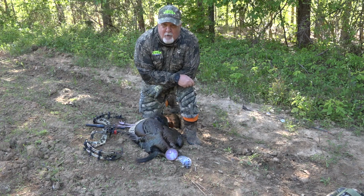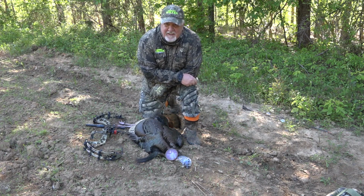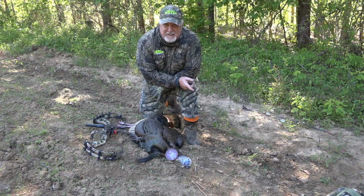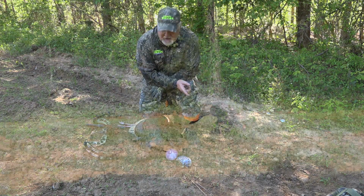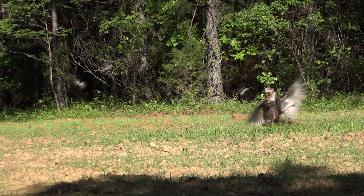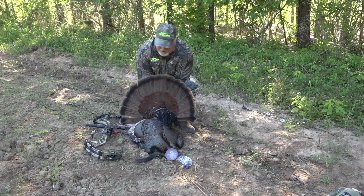I've been wanting to take one with my bow for so long, and I just never really committed to it. So this year I said I want to take one with a shotgun, I want to take one with a crossbow, and one with my regular bow. This is a PSE. And 25 yards. This big baby come out on me. And man, I was so fortunate to take him.